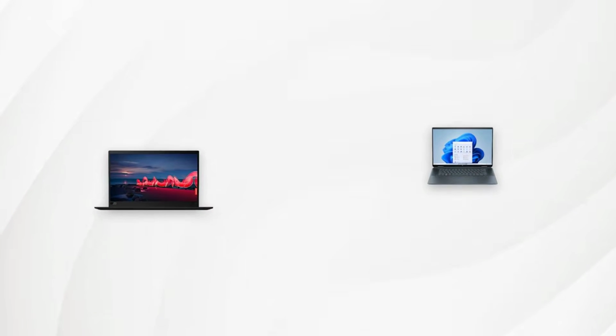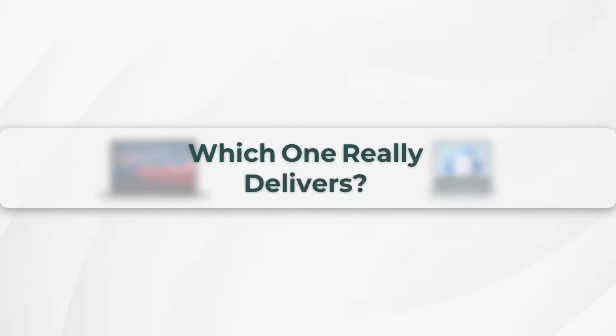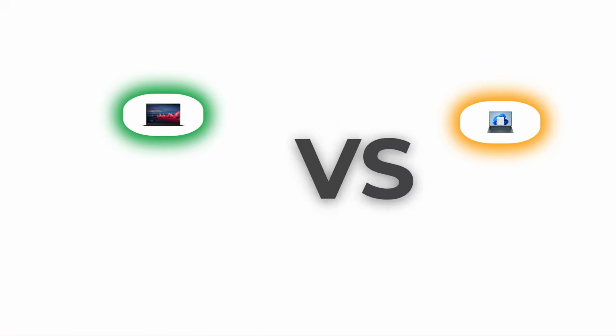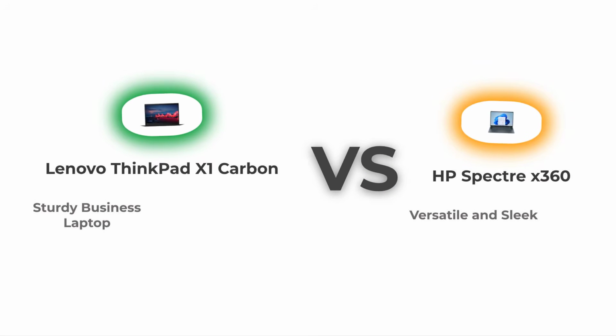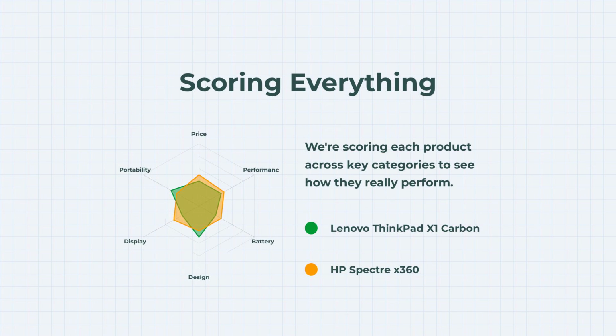Two top contenders in the business laptop game, Lenovo ThinkPad X1 Carbon versus HP Spectre x360. Which one really delivers? On the left, the iconic and sturdy Lenovo ThinkPad X1 Carbon, and on the right, the versatile and sleek HP Spectre x360. Let's skip all the hype and get straight to what actually matters. Every category racks up points, so you'll know exactly who wins at the end. The winner might just surprise you.